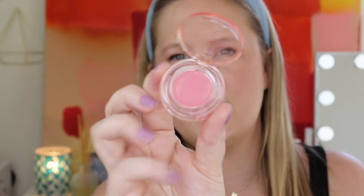And then the last product was by Wander Beauty. I was happy to get this. This is a Wander Beauty blush. I don't remember what shade this is in. I did use this a couple times. I think you can also use it on your lips.